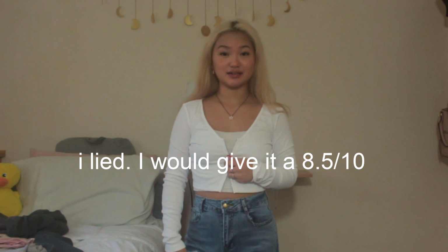Let's see if I come up with any new vocab words today for describing my clothes. I would rate this shirt a 7 or 6.5 out of 10. It only lost points because it's see-through, but I feel like wearing a white tank top underneath it is still super cute. Oh my gosh, that's like the only word I know.